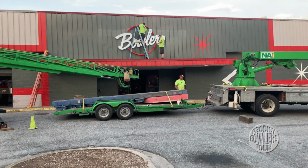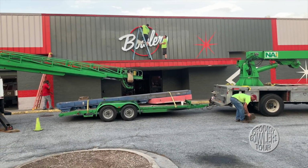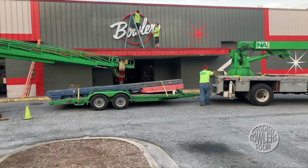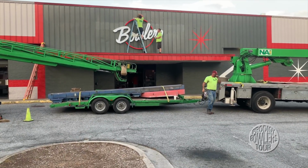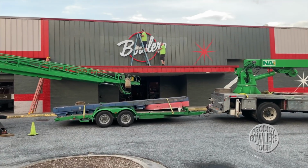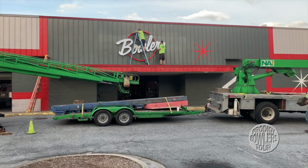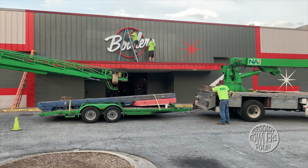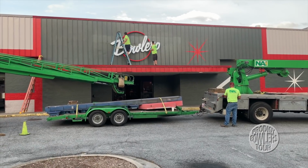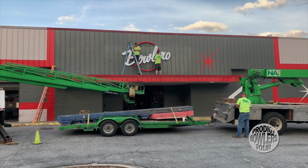You're watching live-to-tape continuing coverage of the transformation of Brunswick Zone Roswell to Bowlero Roswell. We're watching them complete the work changing out the sign on the front of the building. They've already removed the Brunswick Zone signage from the big street sign, and as soon as they complete this work, they will move this truck up to the street area, and they will begin work on putting in the Bowlero signs out by the street. And then their work will be done.